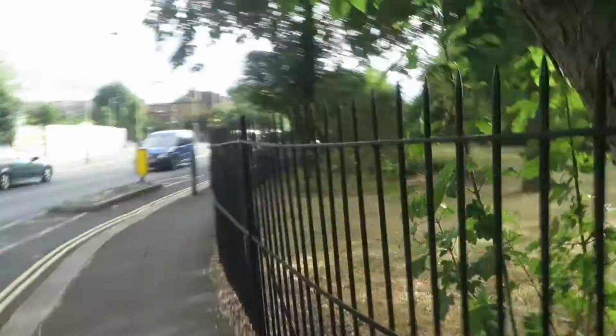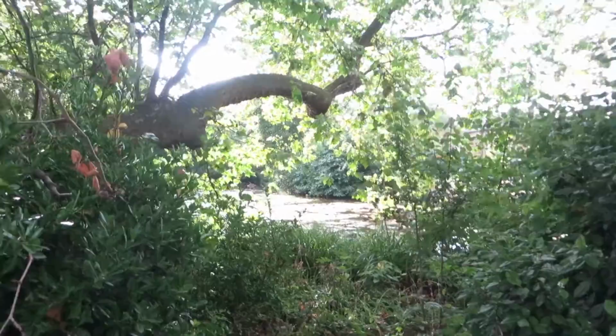Let's find out. Here is Sunray Lake. Could this be the source of the Bellenden Brook, or one of the three tributaries of it?